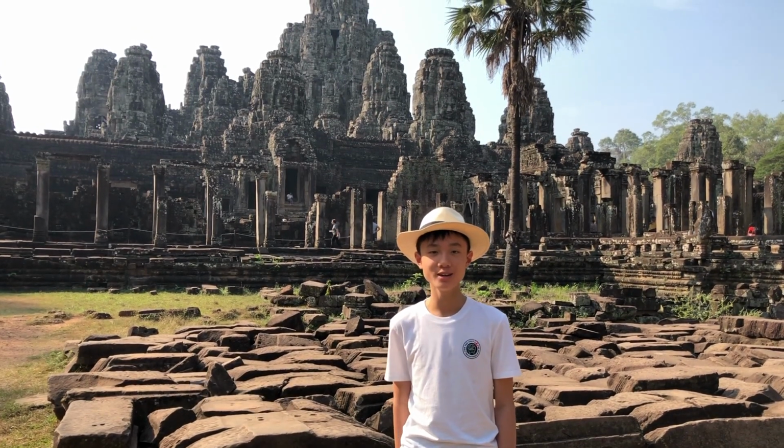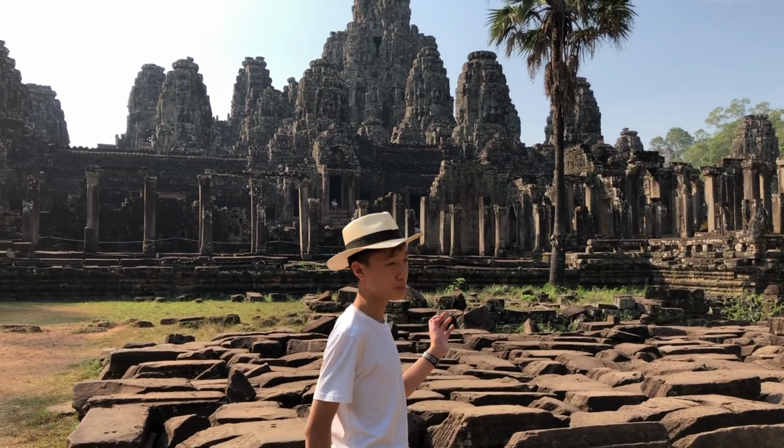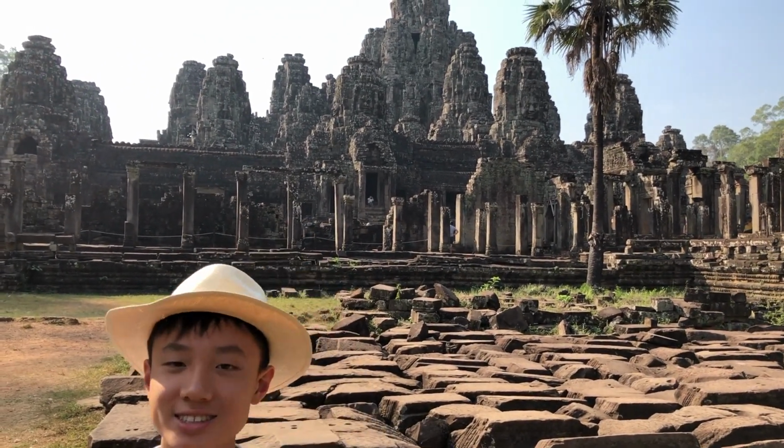So guys, we are at the Bayon temple in the heart of Angkor Thom. Angkor Thom is like a forbidden city, and this is a Buddhist temple with many Buddha faces.